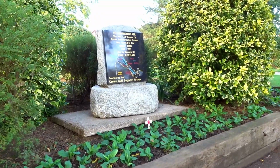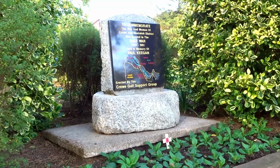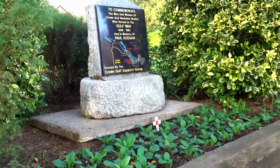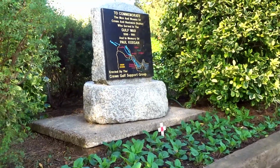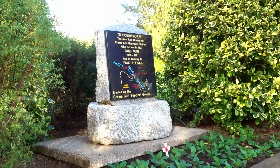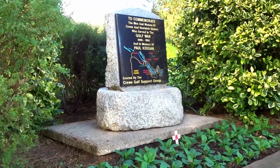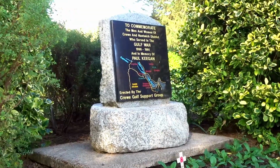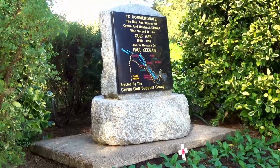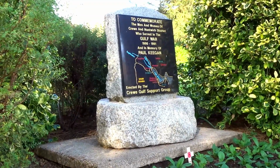It really wants to move. I've said this before, somewhere more prominent, because people will never see this. There's a society, Gulf Support Group, so you'd have thought at least they'd have put some poppies on or something, unless that's who the cross is from. It really is disgusting that people don't remember.